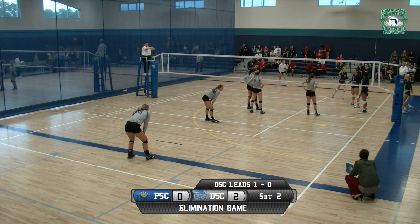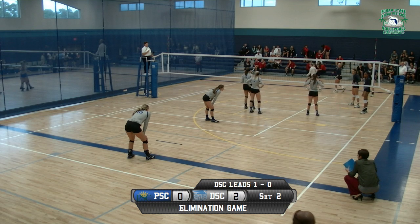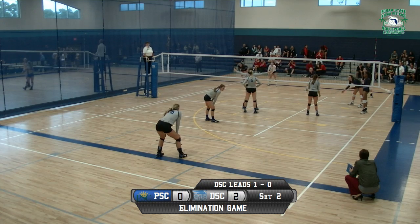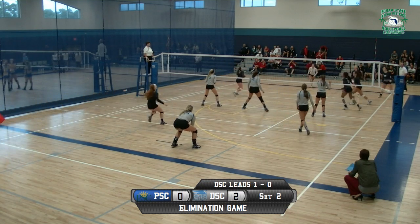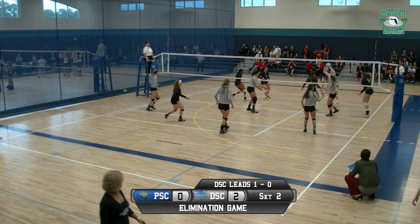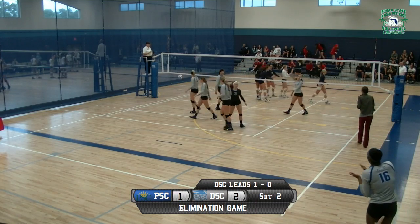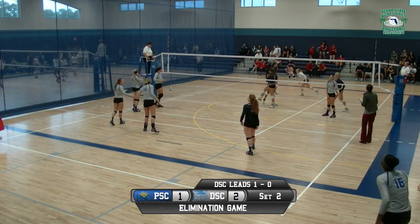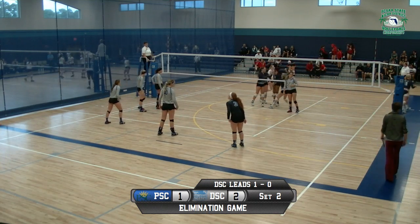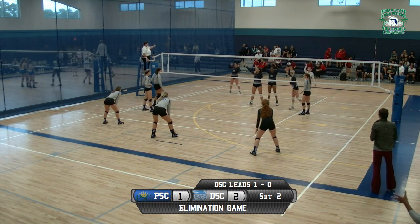Stange will check out now. Erica Barber, or rather Mary Grace Holt will check in for Pensacola. Delegati will serve again. This time perfect pass for Pensacola. Rand will swing. Great dig by Delegati, but Daytona's setter is in the net. Megan Miller, the setter for Daytona. That pass a little tight. She tried to set it, but was called for the net violation.